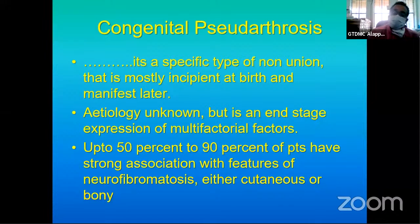One observation is that up to 50% to 90% of patients who have this congenital pseudo-arthrosis tibia have a strong association with features of neurofibromatosis. Hope you are thorough with neurofibromatosis. You should be aware of NF1, NF2, which are autosomal dominant, single chromosome determined diseases, and the skin stigmata associated with neurofibromatosis like alveolar spot, axillary fleckling, then leash nodules. All these things, you should be knowing. If you find a patient with pseudo-arthrosis tibia, you should positively look for features suggestive of neurofibromatosis. You may get it. The coincidence is as high as 90%.